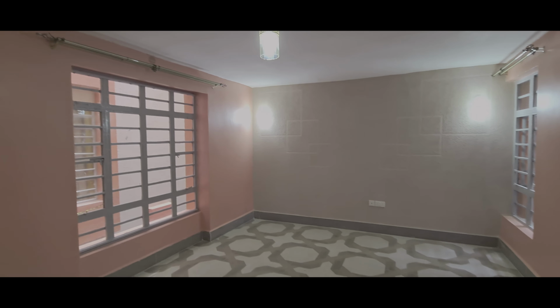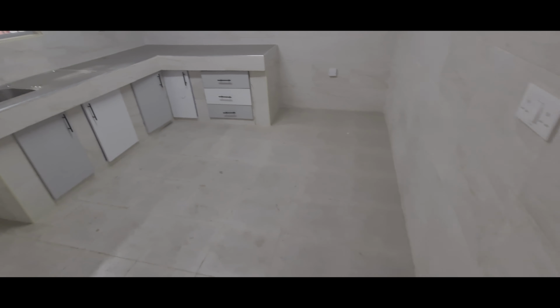And then this side is the kitchen area. The light is here. Yeah, this is the kitchen area. So the kitchen, it has kitchen cabinets. Yeah, the kitchen shelves. Very unique. The kitchen is very big. You can see the entire space of the kitchen. You can put, even if they have money, they have put in an island kitchen. It will be very spacious.